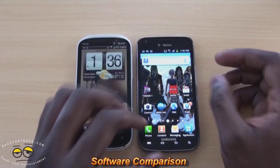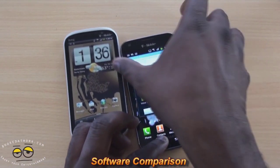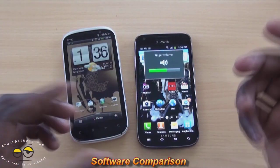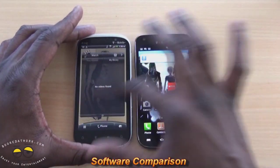The Galaxy S2 does allow you to take screenshots, which you do by holding the power button and the home button at the same time, and it snaps there. Took me a minute. You can't do that on your Amaze 4G.